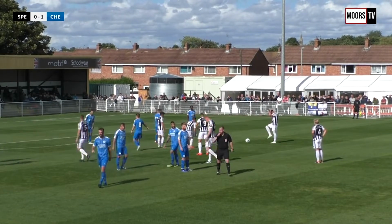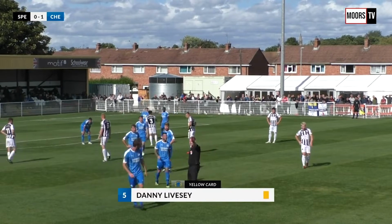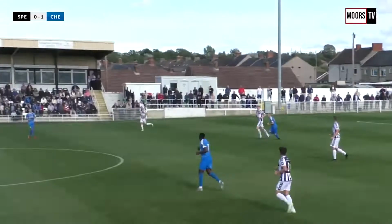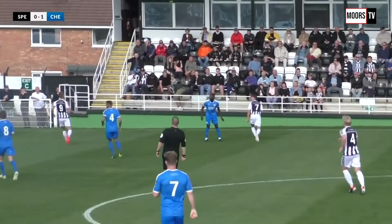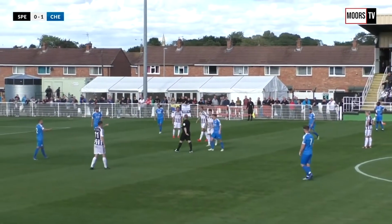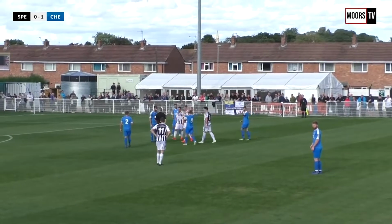Kenner there just taking up a position on the right wing. And it's a yellow card for Livesey, who's gone off. I didn't know if you saw his head there, but he's gushing blood. He'll kick long for Taylor. 2 minutes in added time here. I'd imagine the whistle will go any moment. And what's that? Livesey. Oh, he's been sent off. Well, I have no idea why.